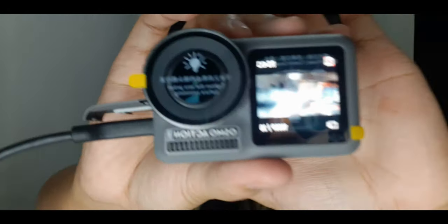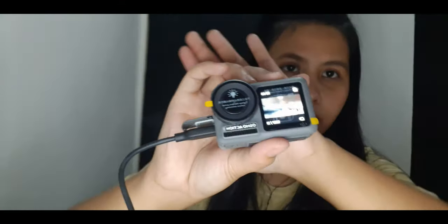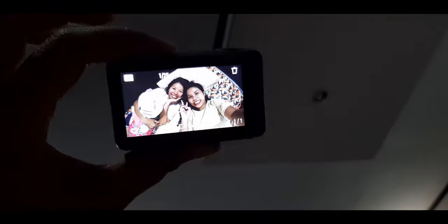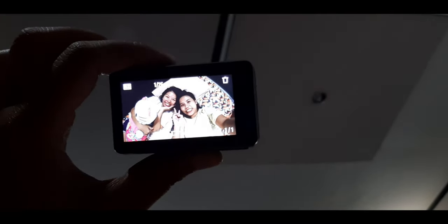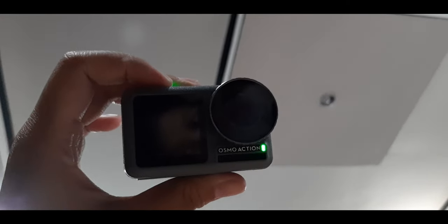And here is the camera. Oh my god. Ayun, nakita na yung harapan. Ay, ito ba? Parang masyadong maliwanag. So far, guys. Guys, look! And then, switch! Switch! And switch siya.